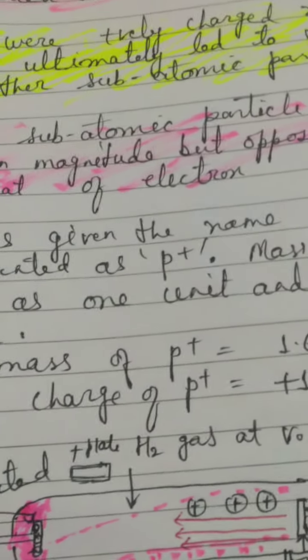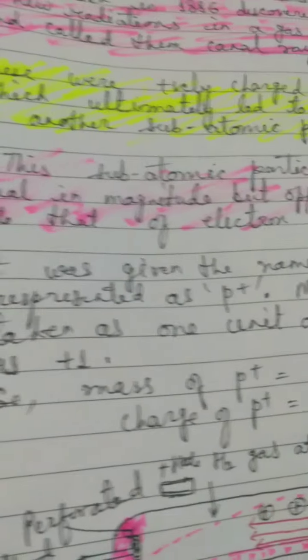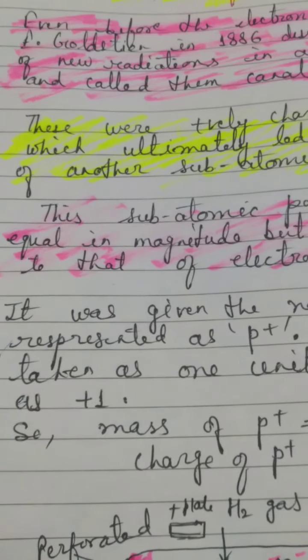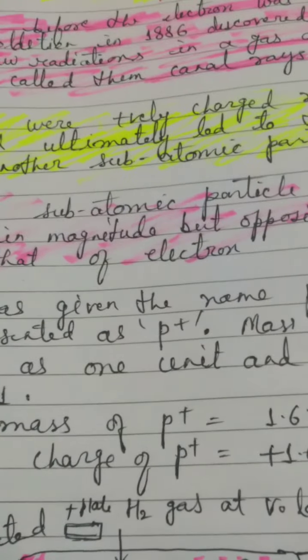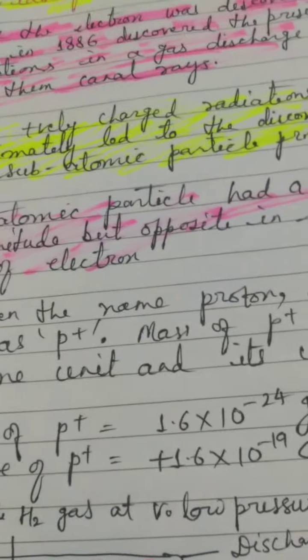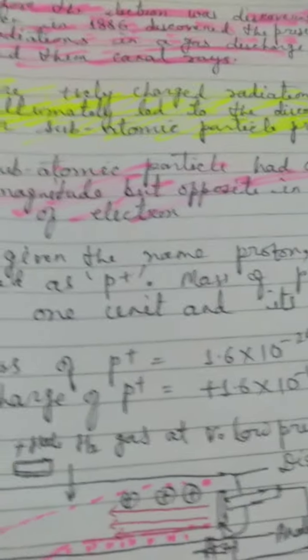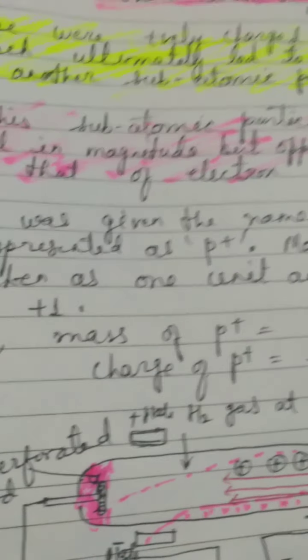Name was given proton, and it was symbolized as P plus, just like the electron has been given the symbol E minus. So this is the subatomic particle. Just like electron, it is also a subatomic particle which is found inside the matter. But now I am going to tell you one very specific thing which will make it different from electron.